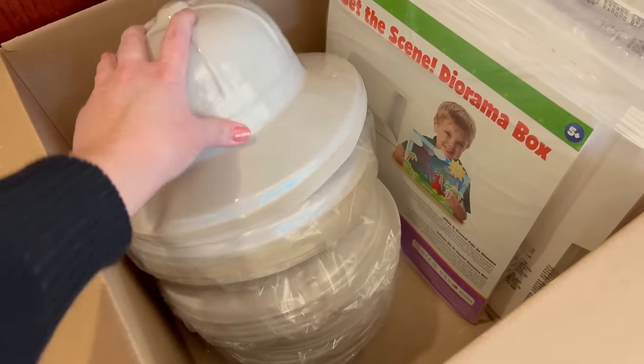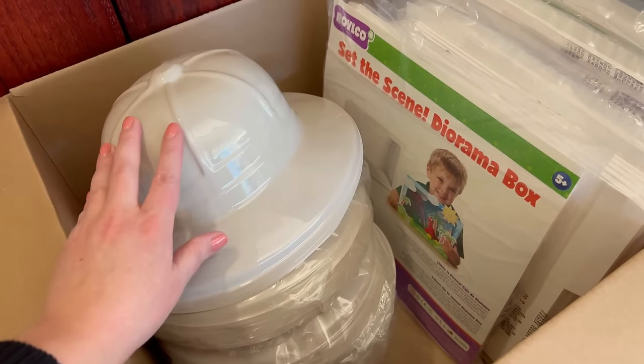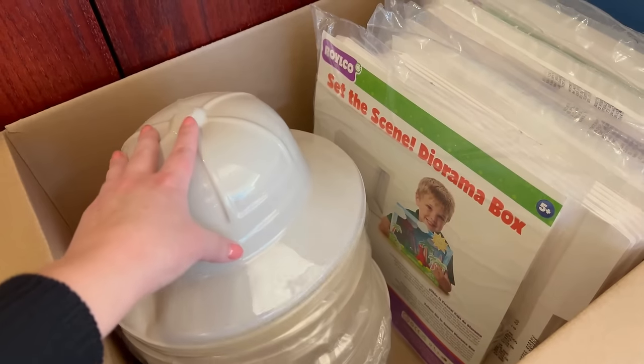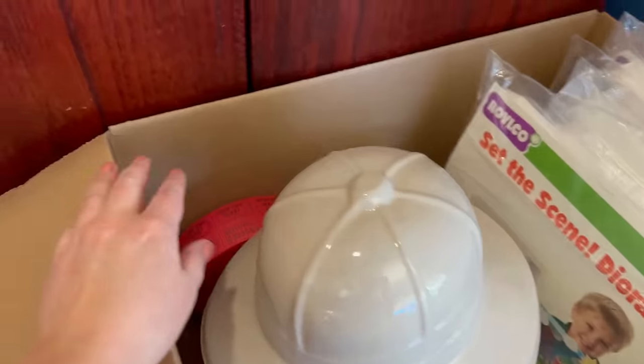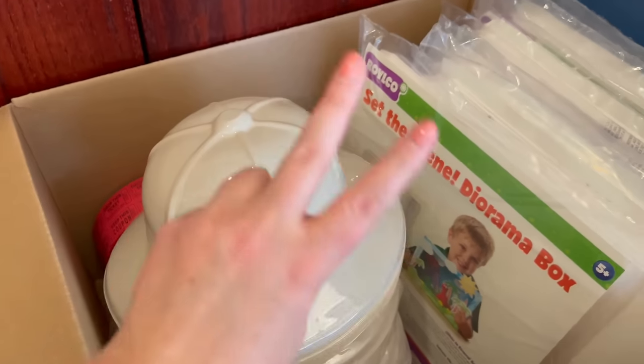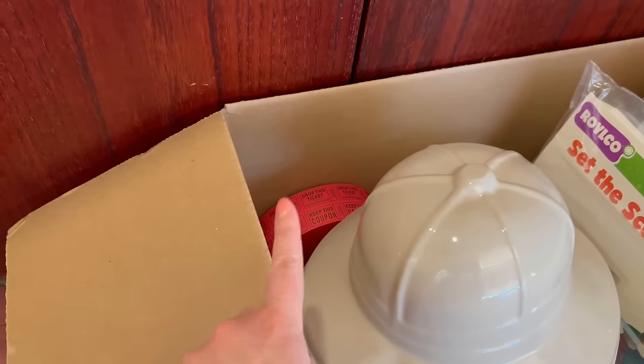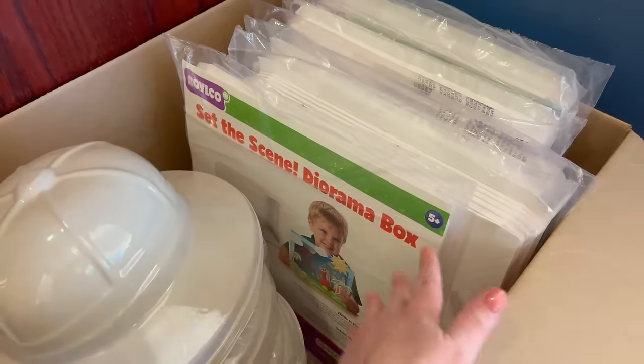Also, we got a bunch of these safari hats for the kids because we are going to host our own zoo here in the cafeteria where parents will come in, we'll get all dressed up, and we'll get to share about our animals. We got some tickets back here because in math, we're going to sell some tickets and figure out how much money we will earn and how many tickets we'll need per person and so on.